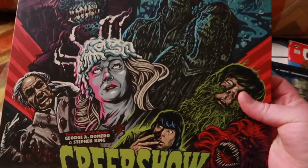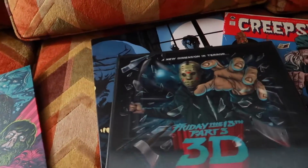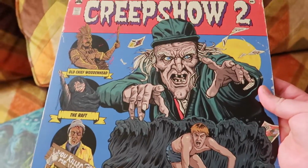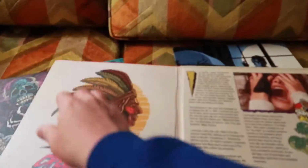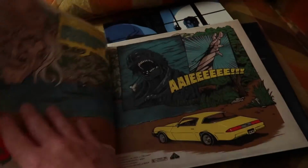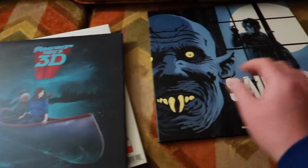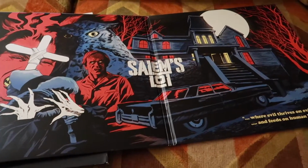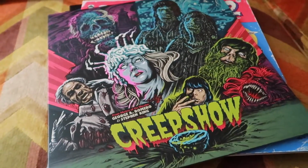Delicious art on the Creepshow cover. Same with Creepshow 2. Did it like a comic book. Also some great art inside as well as documentation of the movie. Same with Salem's Lot. Amazing artwork. Amazing gatefold. But what's even better is their colored vinyl.